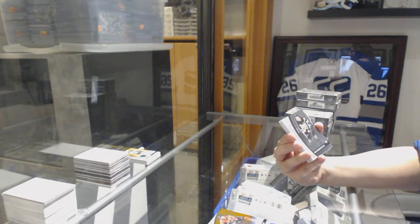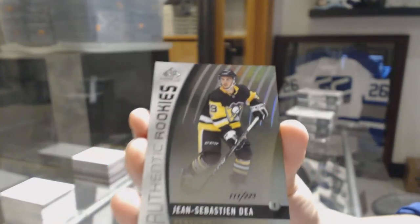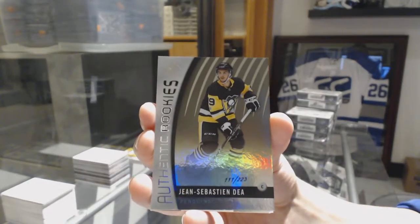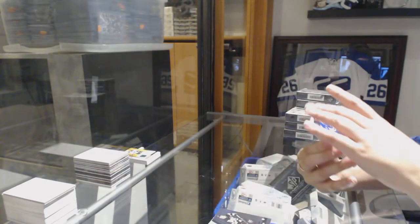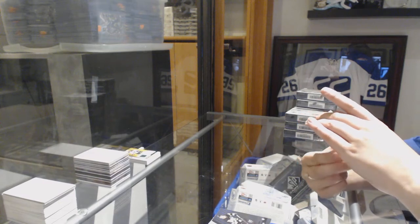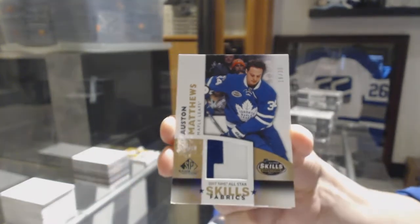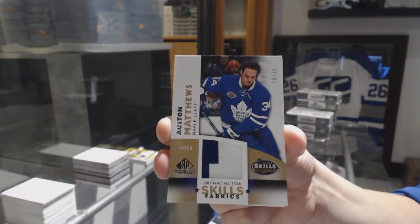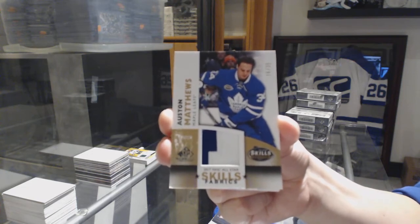Rainbow rookie number 223, Jean-Sebastien Gidea, for the Pittsburgh Penguins. We've got an All-Star Skills Fabrics patch number to 35 for the Toronto Maple Leafs, Austin Matthews. Patch number to 35 for the Leafs, Austin Matthews.